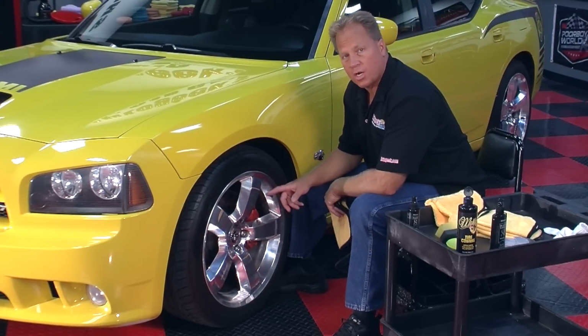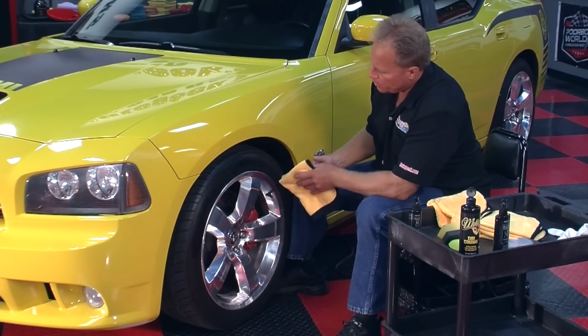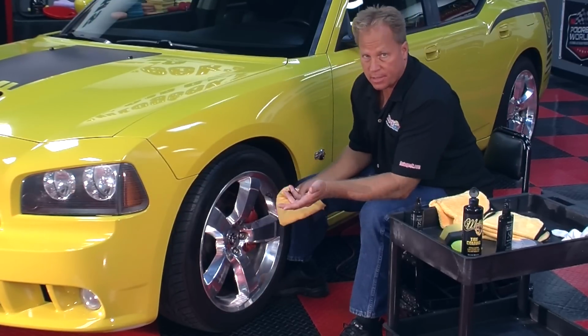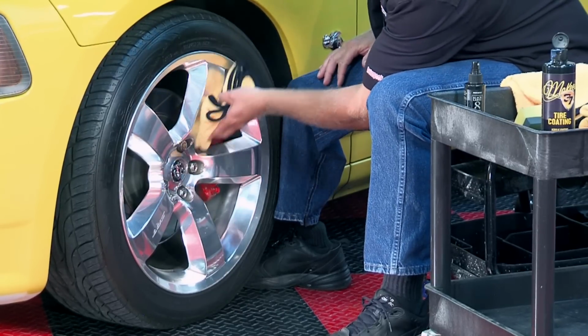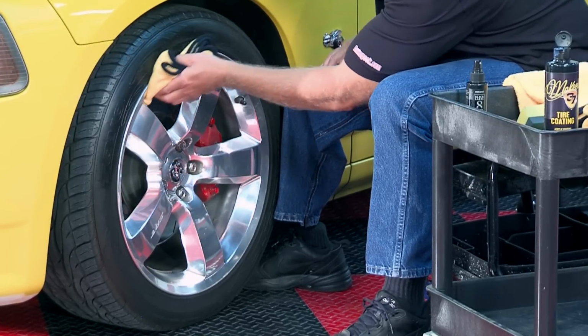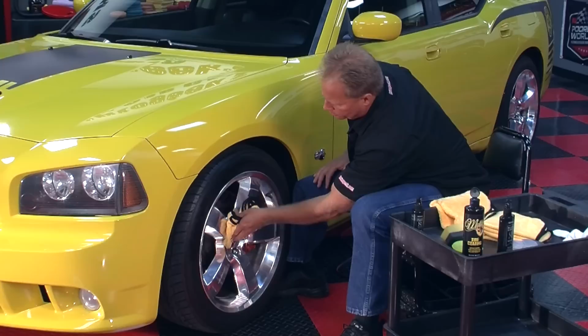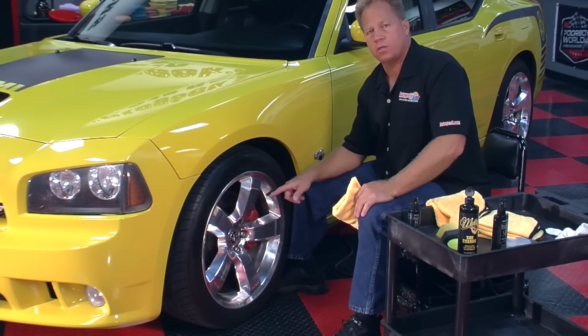Then you want to let that dry for about a minute and then just come back with a clean, soft microfiber towel and, using your light around you, look for any high spots, that's excess product, and then just softly wipe that off. And that's how you apply a coating to your rims.